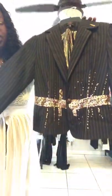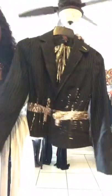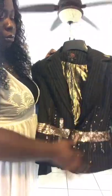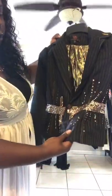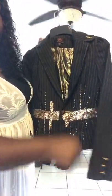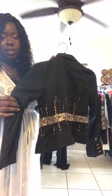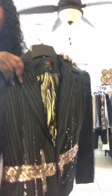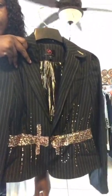We have another sequin blazer. This is True Meaning, size 8. Now this lining is super cool. It's like gold and it's fully lined. One button closure. Buttons on the side of the arm. Very nice. And this ships for $40.